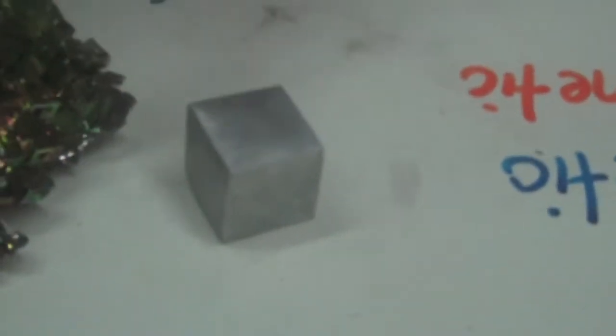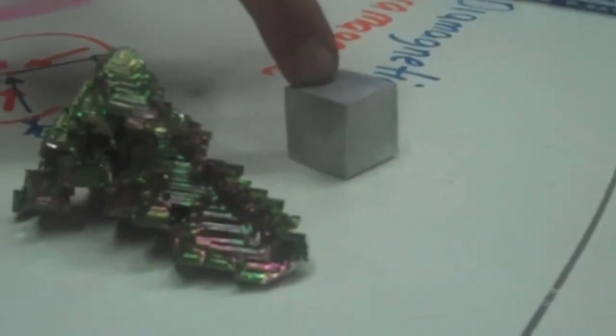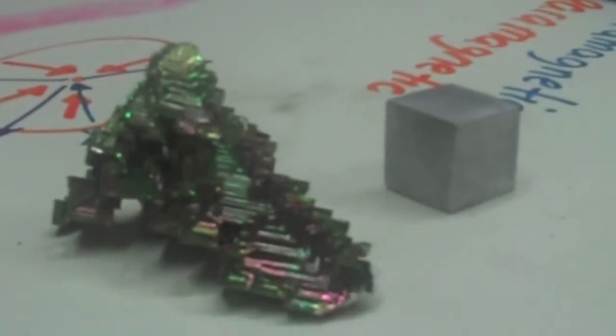And a couple of things lead to it looking like this. This is a tough question, because if you don't do anything to it, it's going to stay like this. The question is, how does this end up like this? A couple of reasons. One is melting point. The bismuth melting point is really, really low.